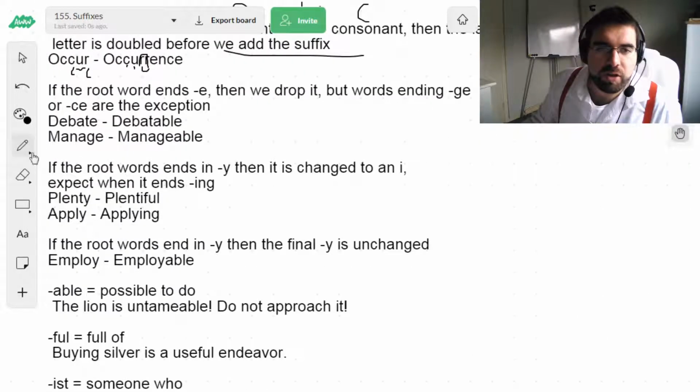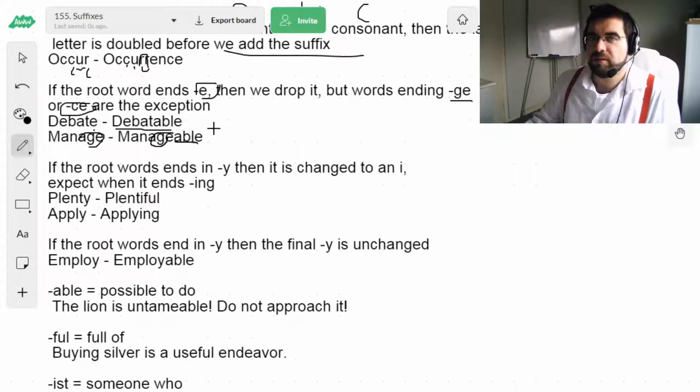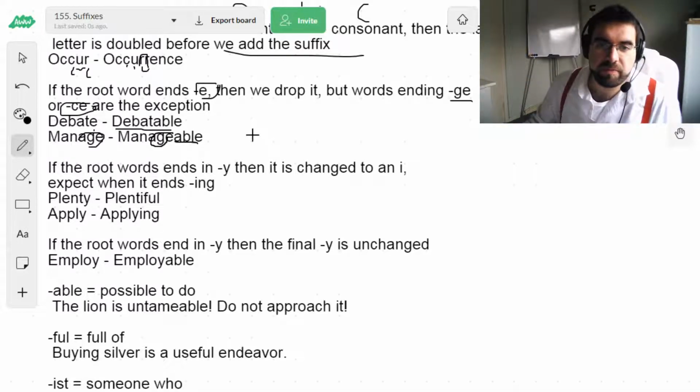If the root word ends in E, then we drop it, but the words that end in GE or CE are the exception. Debate, debatable. Manage, manageable. Debatable, manageable.